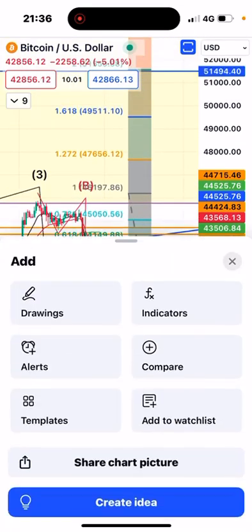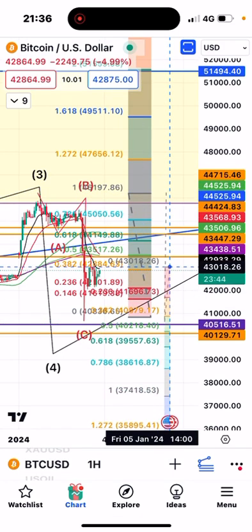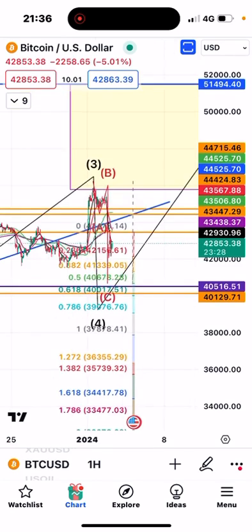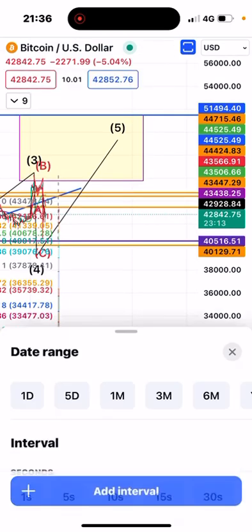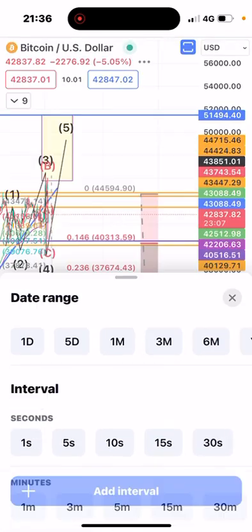If that was the case, that would mean that this would be the target. So the next target down for the larger A wave with an ABC inside would be 34k. Then if we hit 34k, I would then expect to bounce back up to probably around 40k maybe, and then we would head down in the C wave towards this yellow box that I've had here for months. Hold on, I'm just going to zoom out a little bit because it's too big.